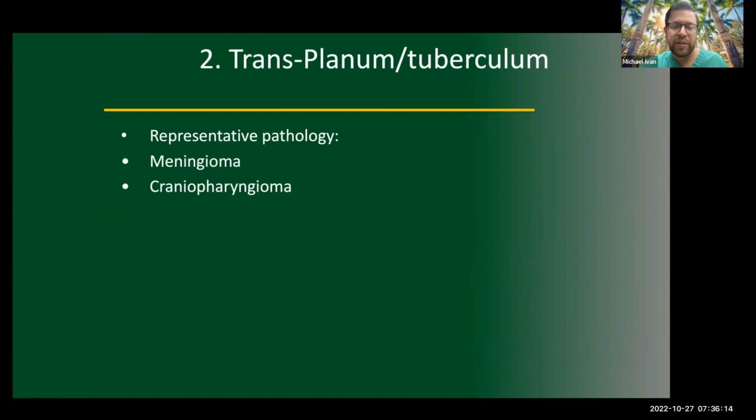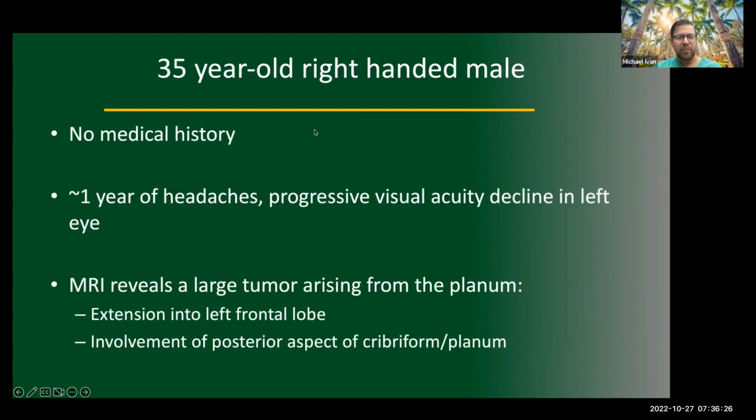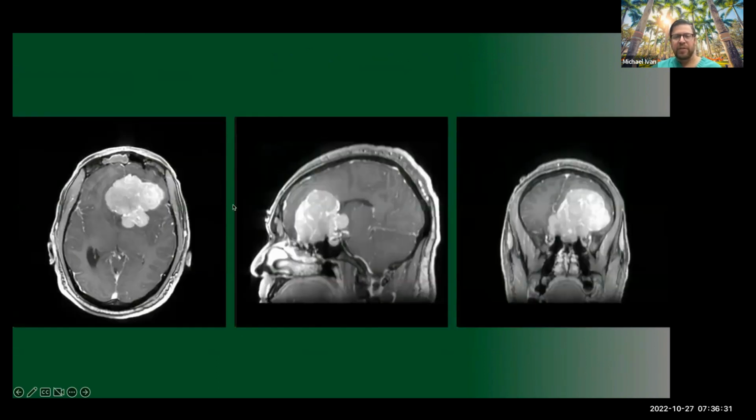Okay, so let's continue our journey backwards to transplanum and transtuberculum. Our pathology is now a little bit more relatable to what we've done in the past. So we have meningiomas, craniopharyngiomas. In this area, this is a 35-year-old gentleman who presents with headaches, and this is what the MRI looks like.